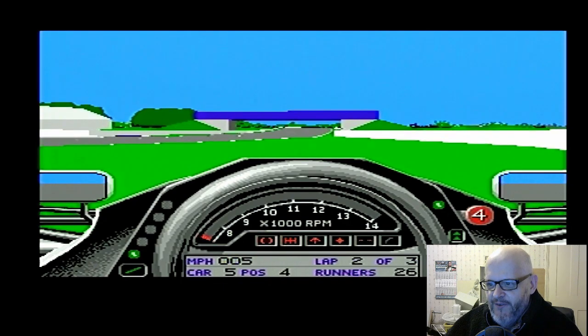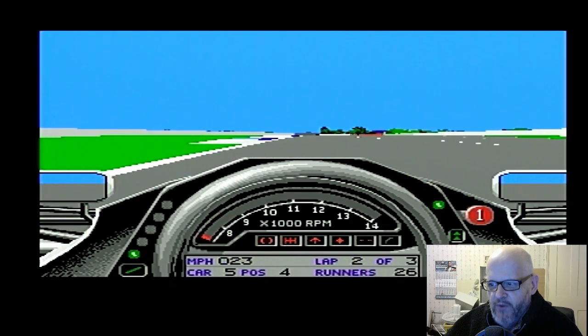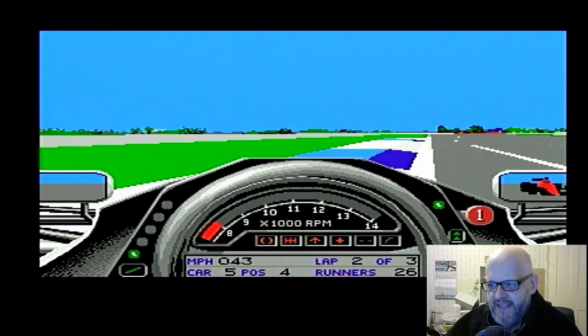Where are we going now? I'm not quite sure. Let's see if we can get back on. Yeah, we're getting back on very easy. When all the assists are off, it takes literally 30 seconds to get your car back.